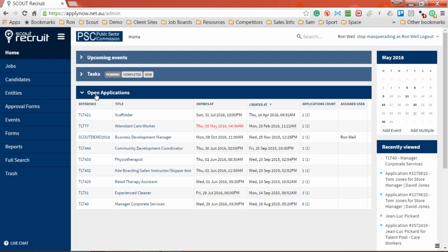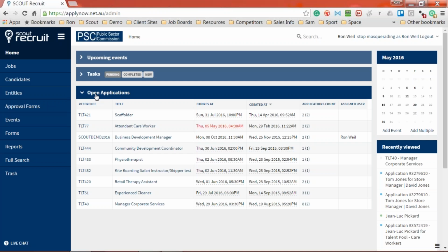In terms of access levels, what you're seeing at the moment is what I would refer to as the HR system. And then later on, I'll show you the hiring manager view, which is designed to be a much more simplified interface with less clutter and so forth, with the same layout.